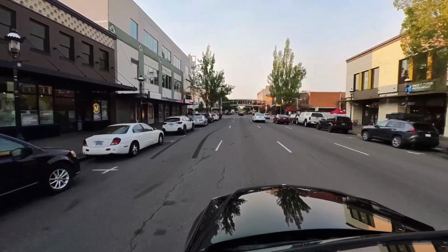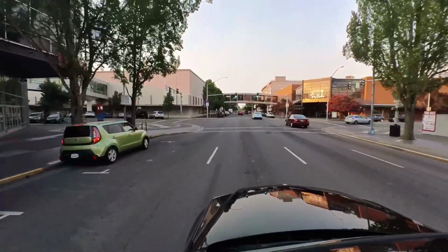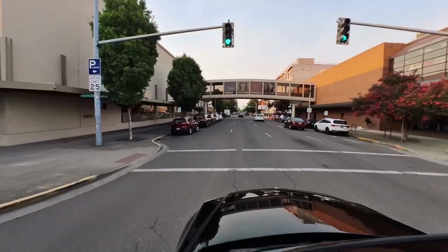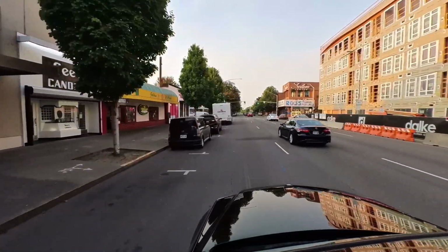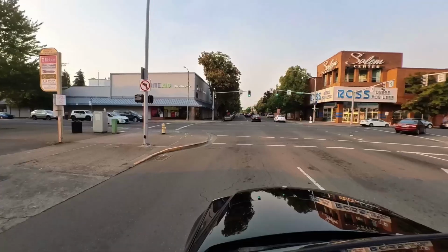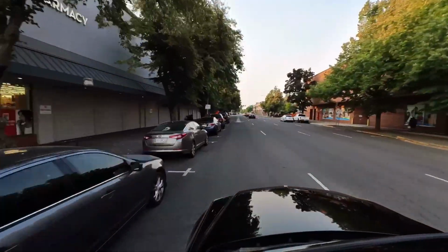Anyways, we are coming up onto that sky bridge up there. And downtown Salem does have a mall, but it's dang depressing. And that sky bridge is part of that depressing mall. I mean, aren't all malls depressing now? I kind of am under that impression.